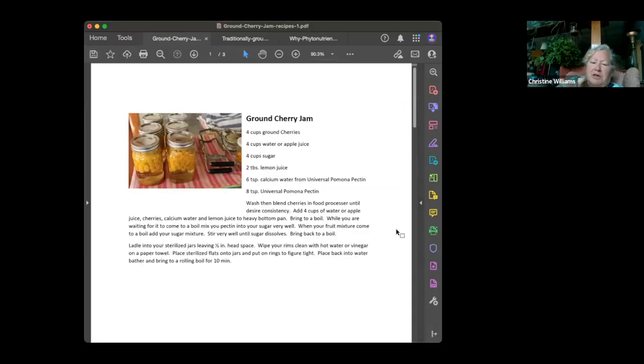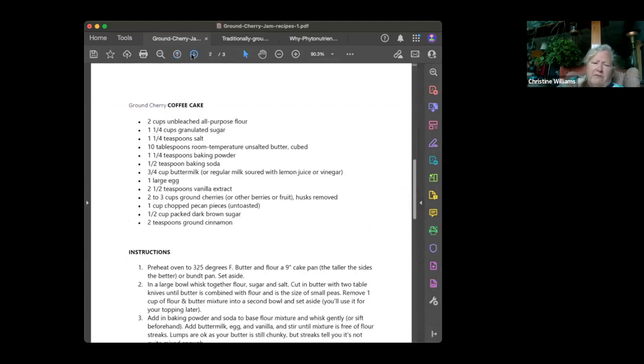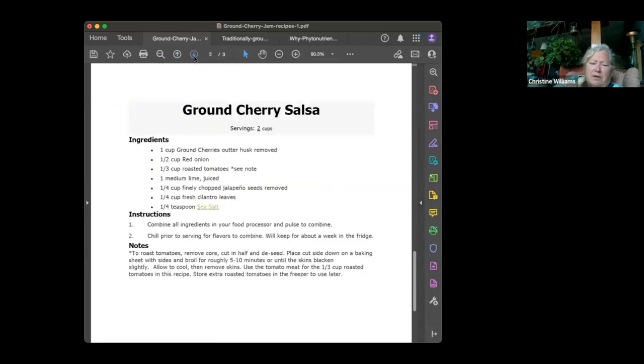So there's a ground cherry jam recipe, and the coffee cake. One of my very favorite ones is basically a yellow cake that you're putting some ground cherries in. So that's a really good one. The salsa, love that one, which is really easy to make.